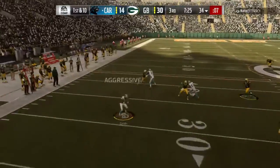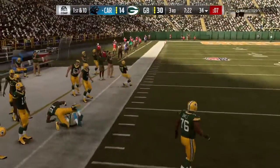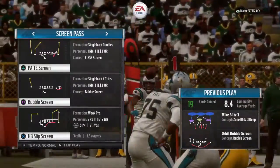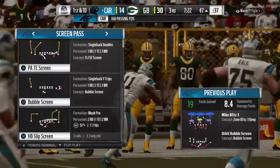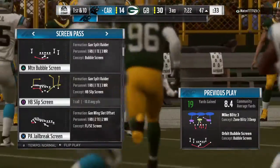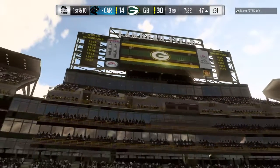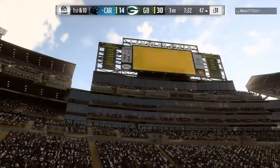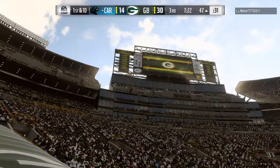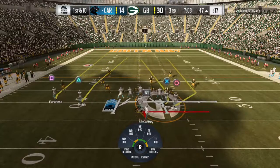Now Newton on 1st down. Smith catches left side. Another big gainer that time. This one goes for 19 yards. So into Packer territory now. Here's 1st and 10 at the 47.